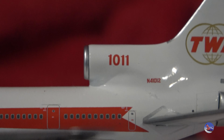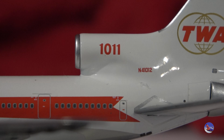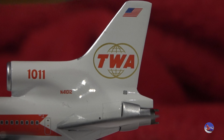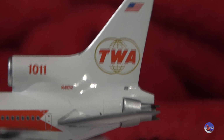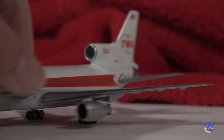And then you'll see here, we've got 1011 on the tail, and then the registration November 41012 printed, and then the very lovely TWA tail, which has an American flag printed on the top. You also see the lovely APU exhaust there as well, nicely molded by NG.